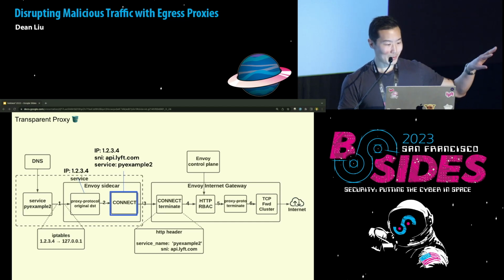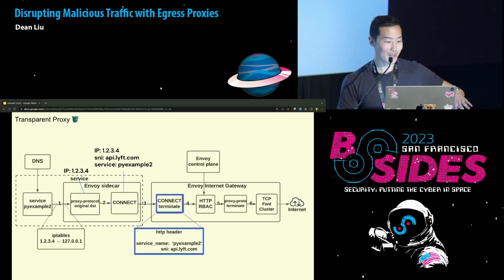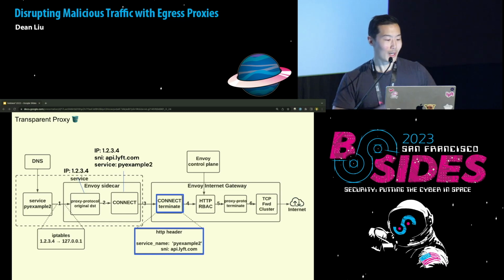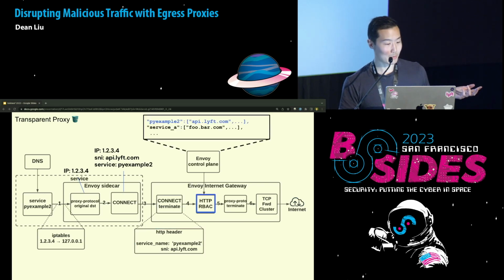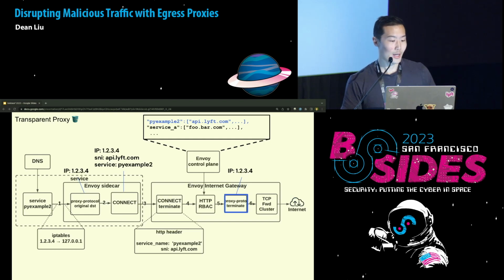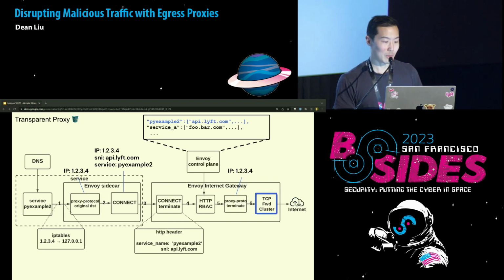Now at layer 4 we have the IP address, at layer 7 we have SNI and service, and then we forward this to the internet gateway. And at this point, it's very similar to the previous slide in how things work. So then we terminate connect. We have the downstream service name and the upstream host, and pass it into our layer 7 HTTP RBAC filters. So yeah, check it against the allow list again. And if it's allowed, we unwrap the proxy protocol, so terminate that to restore the destination IP addresses. And then we forward it to a TCP forward cluster.